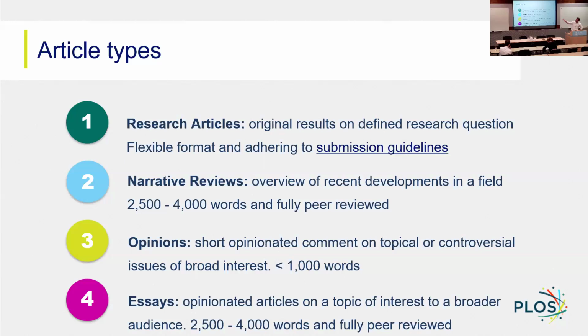And these are up to 4,000 words and they're fully peer reviewed, as are the research articles. At the other end of the scale we have opinions. These are short, pithy, opinionated pieces, a comment on something topical or controversial or just interesting. And those are fewer than 1,000 words, so they really are quite short and to the point.